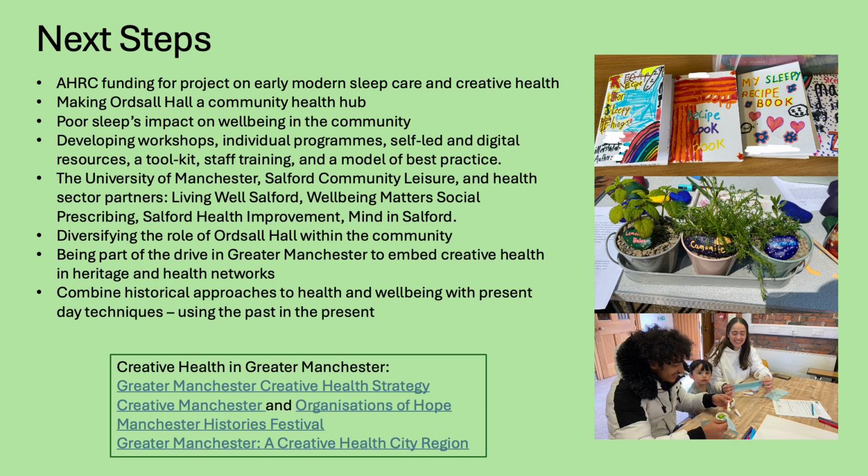Poor sleep has been reported as impacting on local residents' well-being, and so our task will be to develop a range of workshops, programmes and resources to tackle this. We'll also create toolkits for Ordsall Hall staff and volunteers, our health sector partners and other heritage and health organisations who want to follow our model of best practice.